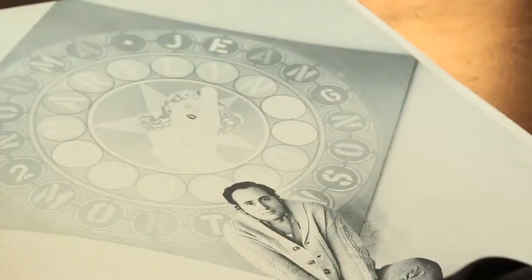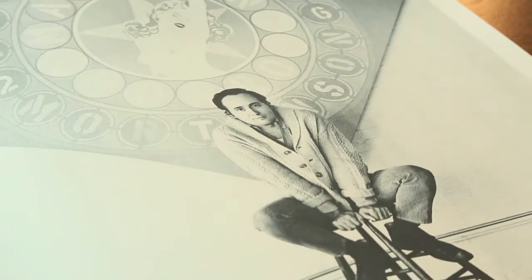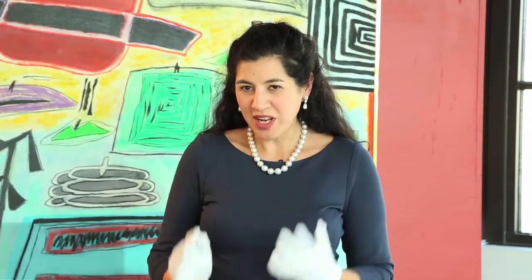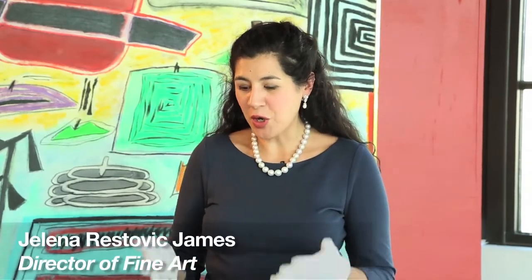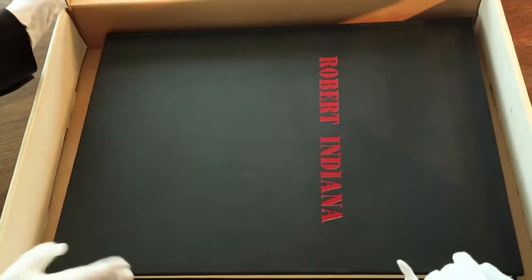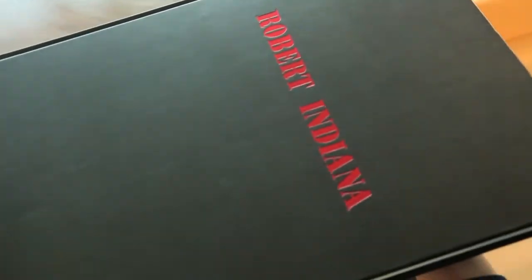It's a book called The American Dream by Robert Indiana, and it's done in collaboration with Robert Creeley, the great American poet. When I got a call from the consignor about this book, I was extremely excited. She took it out of the original box. I was really stunned, first of all, by its size. It's a pretty large book.